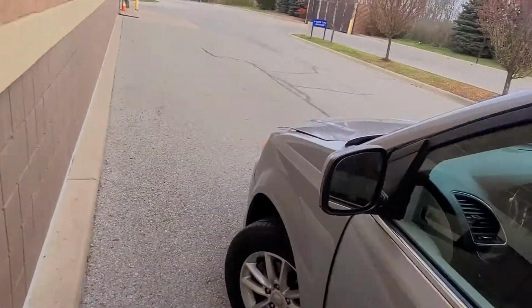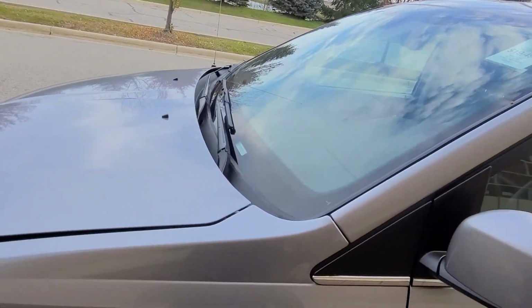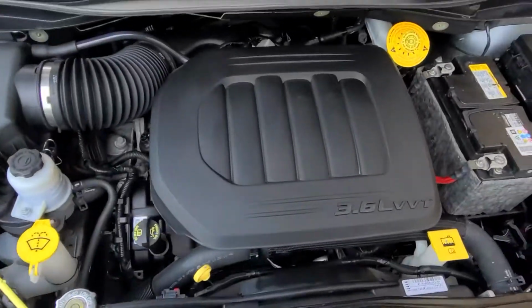Now, this is a clean title van. This is not rebuild or salvage. Clean title. Got brand new set of tires, all four identical. Fresh oil and new battery. So it is not up for any type of maintenance whatsoever.